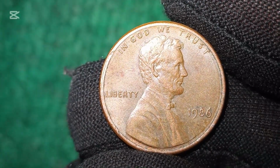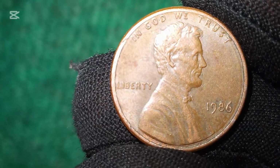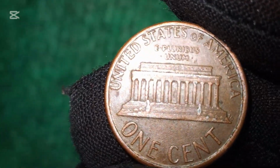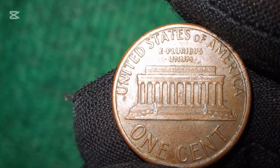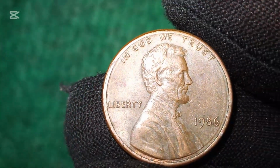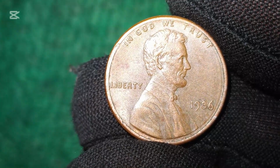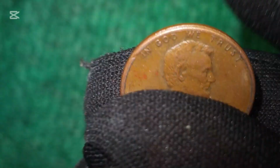Now, you might be wondering, how can you tell if you have one of these rare Ultra Lincoln pennies? Here are a few simple steps. Look for any unusual markings or doubling in the numbers and letters. A normal 1986 penny should weigh 2.5 grams. If yours is heavier or lighter, it might have been struck on an unusual planchet. Sometimes rare errors are so small that they can only be seen up close. If you believe you have a rare coin, consider sending it to a professional grading service like PCGS or NGC for an official evaluation.